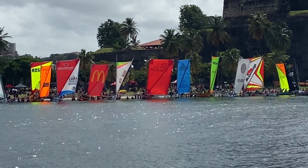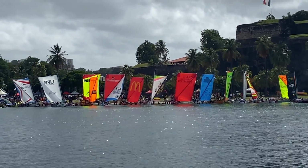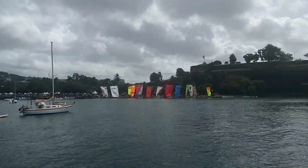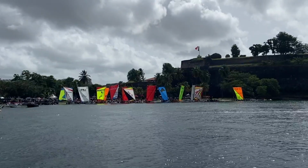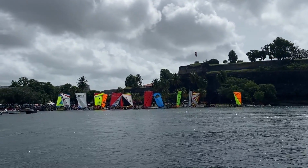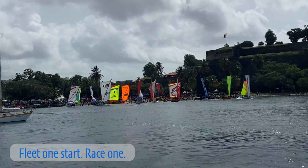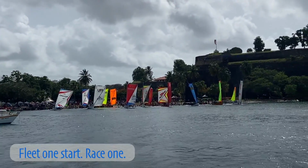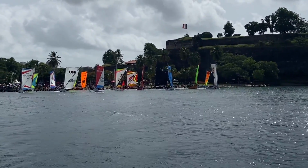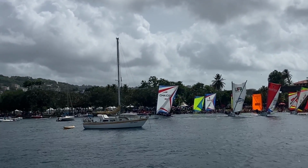But wow, look at it now. This is awesome. 1, 2, 3, 4, 5, 6, 7, 8, 9, 10, 11, 12, 13, 14, maybe 15. Wow. And I think they're actually about to start. Ooh, and they're off. Oh, I see. They can paddle to get started. Oh, but once they get the wind in the sails, they are quick.